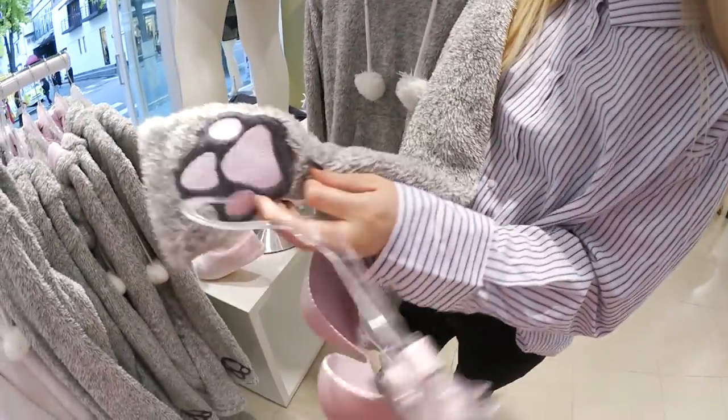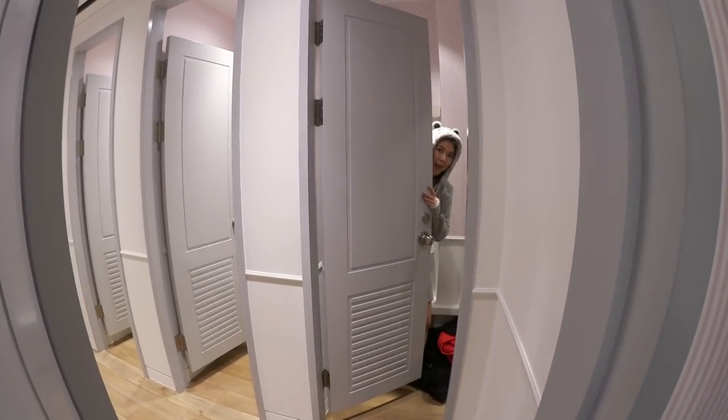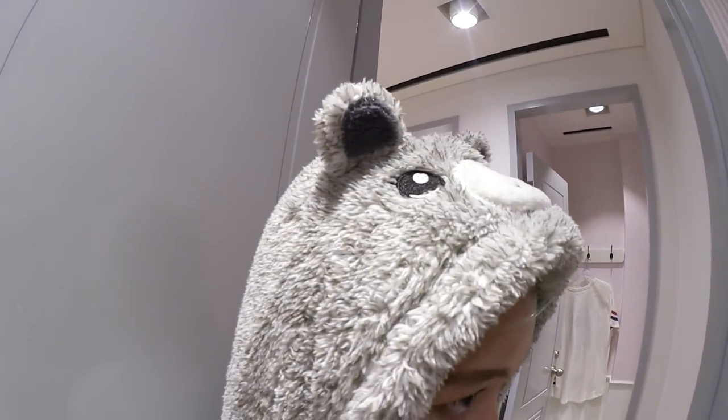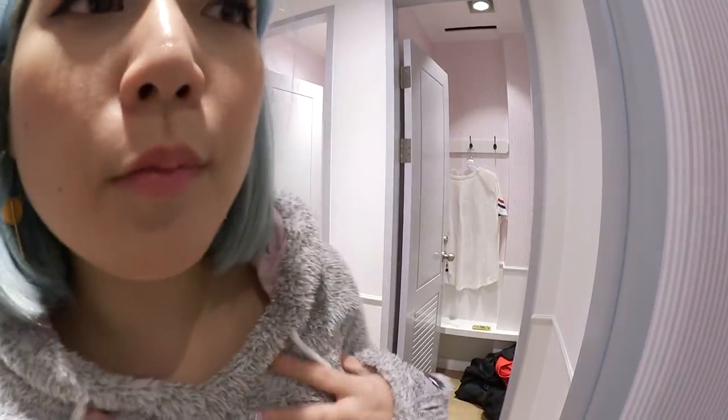Look at this. It's so cute. It has this little coffee. Come out, cat. This is a bunny. This is a cat. Oh, really? Bunny don't have this kind of ear. But like, how's it cute? How's the bra? It's really good.